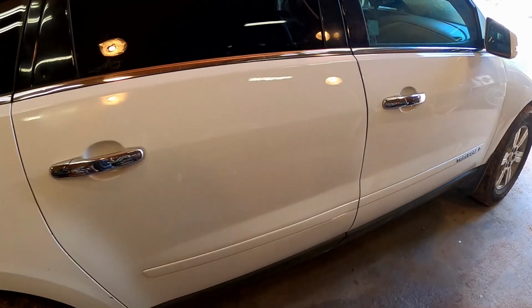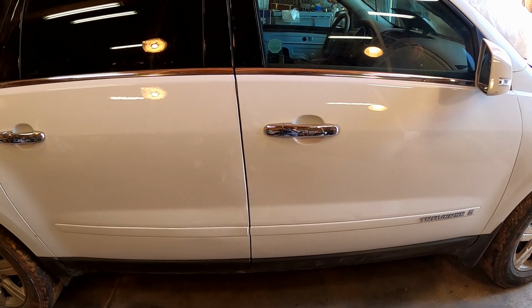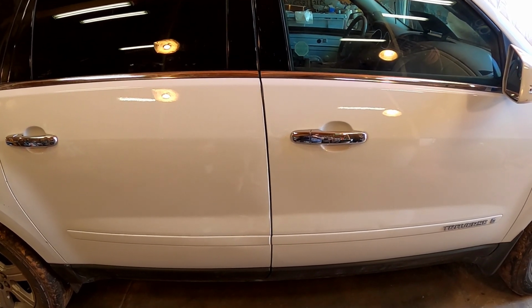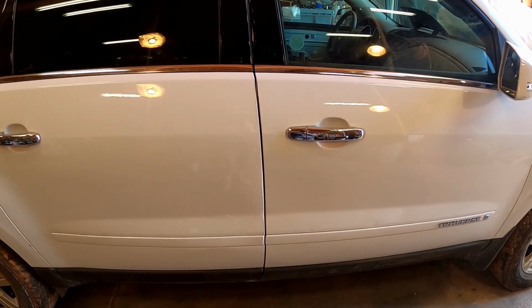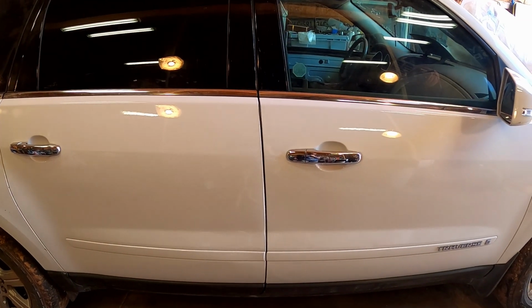All right, y'all, tell me what y'all think. Leave me a comment. Do you think that was worth doing, or was it a waste of time? I mean, it was the worst part about the whole body of the vehicle. Everything else was pretty decent. Got a little ding here and there, but nothing was smashed in except for those two doors. So I don't know, man. I can't help but think it's a drastic improvement and it's going to help it sell.